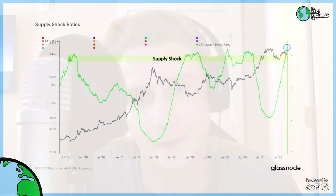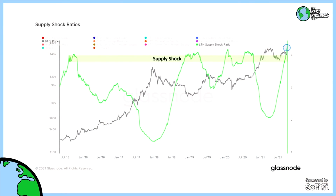Sure. So what you see is heading into the bull market, the long-term guys begin to sell into strength, and then heading into weakness, the long-term guys begin to accumulate heavily. Conversely, the short-term guys increasingly hold a larger portion of supply into strength, and then they move out of the market into weakness. The speculators all leave. And so what you see here is we're comparing the long-term holder supply to short-term holder supply to get the long-term holder supply shock ratio.